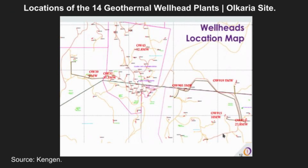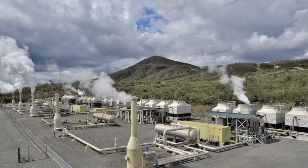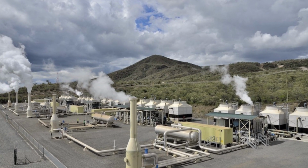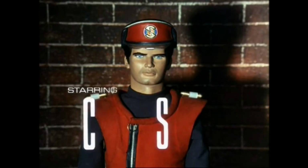Following this success, KenGen contracted GEG to develop an additional 14 plants at the Olkaria site to generate 81 megawatts of power. Between 2012 and 2017, KenGen and GEG brought these stations online, and since then, power rationing in Kenya has become a thing of the past.